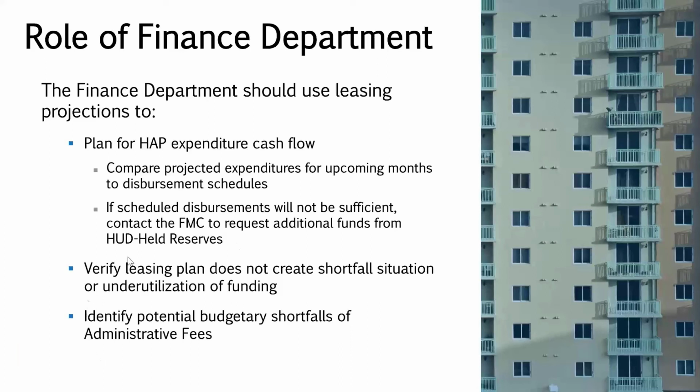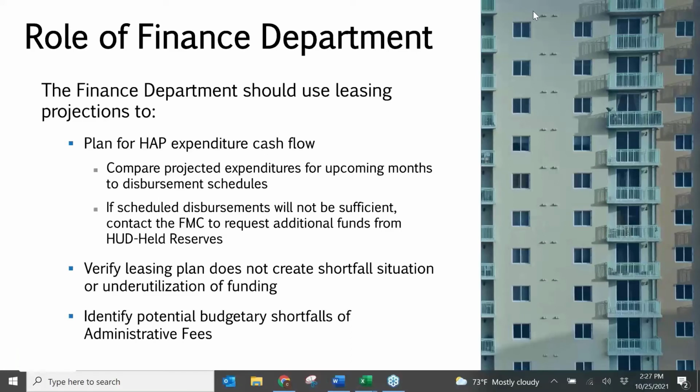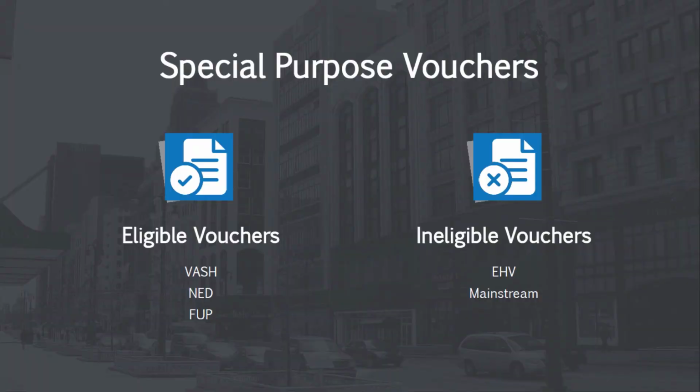Additionally, through this process, you can identify any budgetary shortfalls as it relates to your admin fees. So knowing what your leasing is going to be, you can project that you're going to be receiving additional admin fee funding, which you can talk to your finance folks about and say, hey, I can now hire another person to handle all of this extra work. It's good to have those conversations with the finance team so that you're all in lockstep and on the same page with how this actually goes.